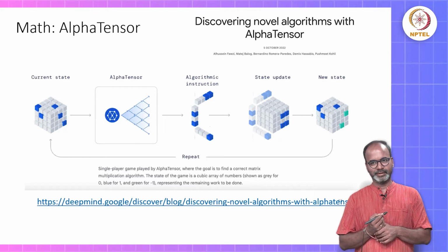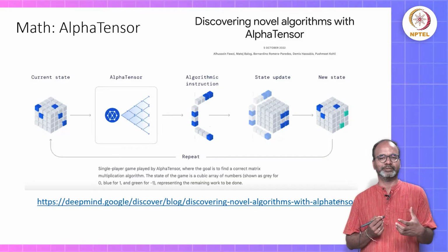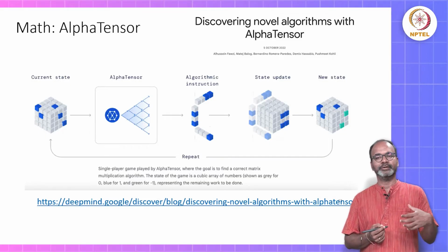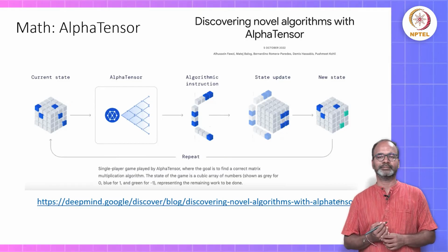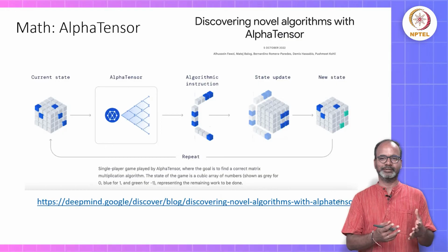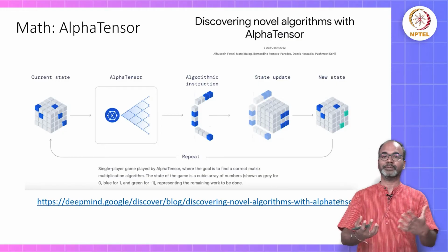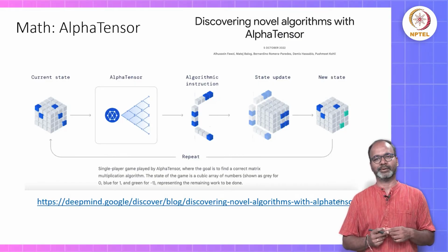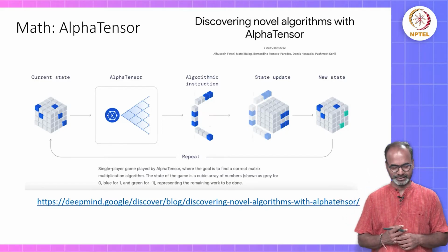So now the question is, okay, we are able to do all of this. Can we push the limits to see whether we can discover new ways of solving problems? Pose a question and wait for it to do the solution and see whether we can actually produce a new algorithm by the way it is solving the problem. That's what AlphaTensor does.